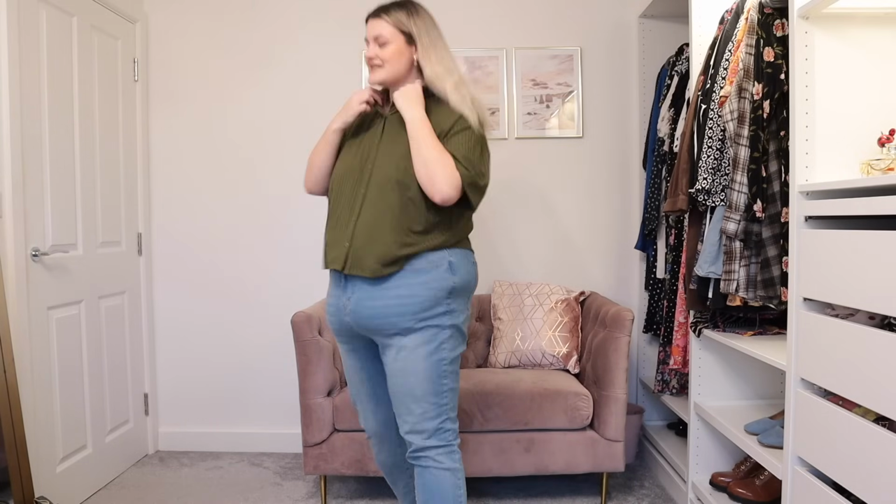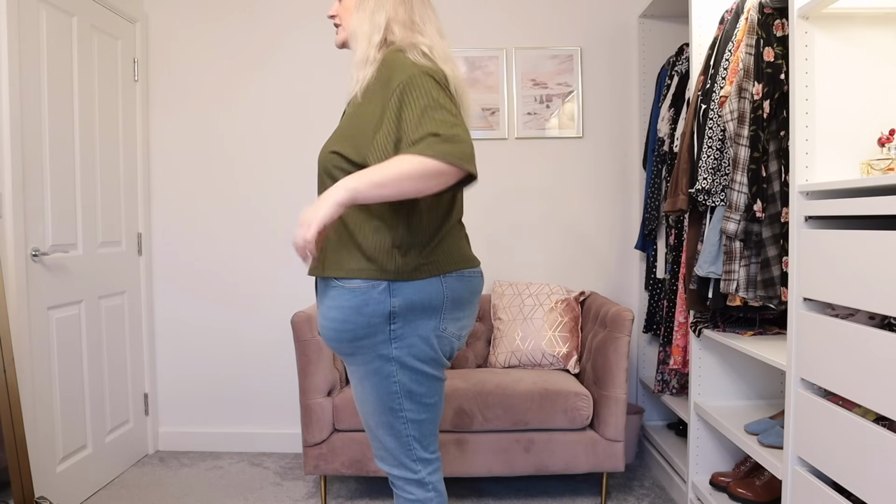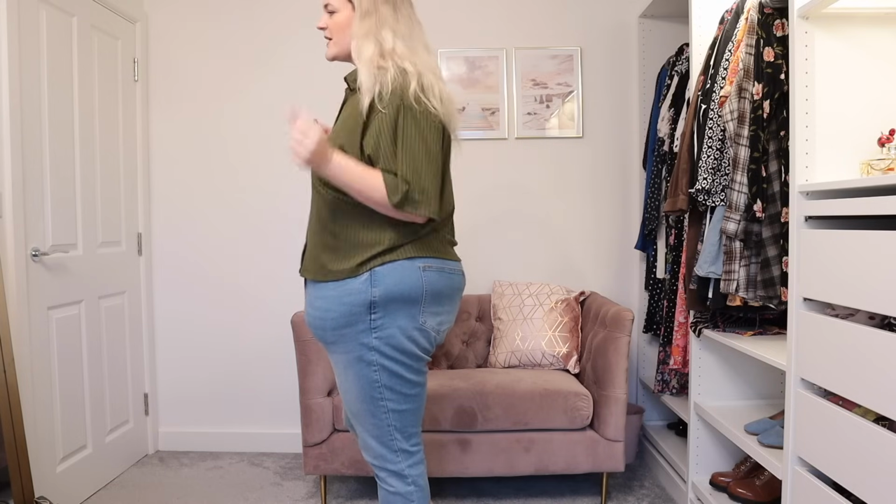I got it in a 20, but it is quite an oversized style. But for me, I think I probably would have wanted it just a little bit smaller. I don't know though, because it's the style, isn't it? It's meant to be a little bit oversized. So maybe I would keep it in a 20, but I'd be torn. I kind of want both. I want an 18 and a 20 because, you know, they'll do different things.